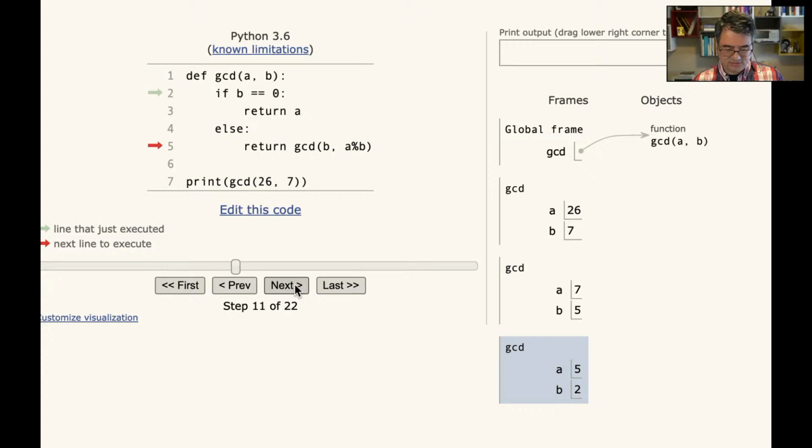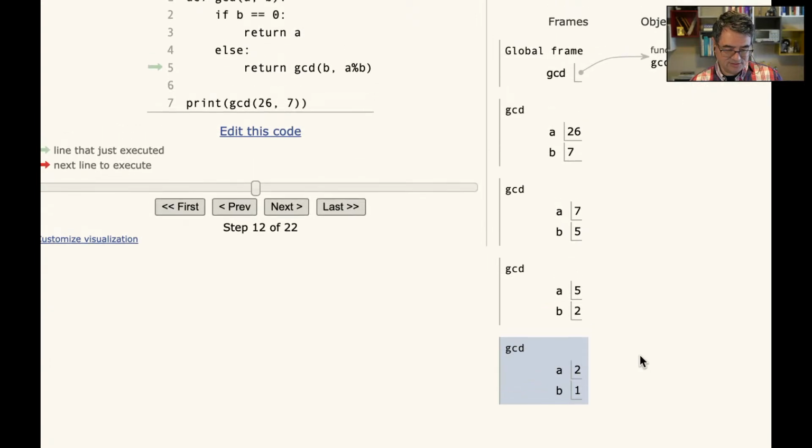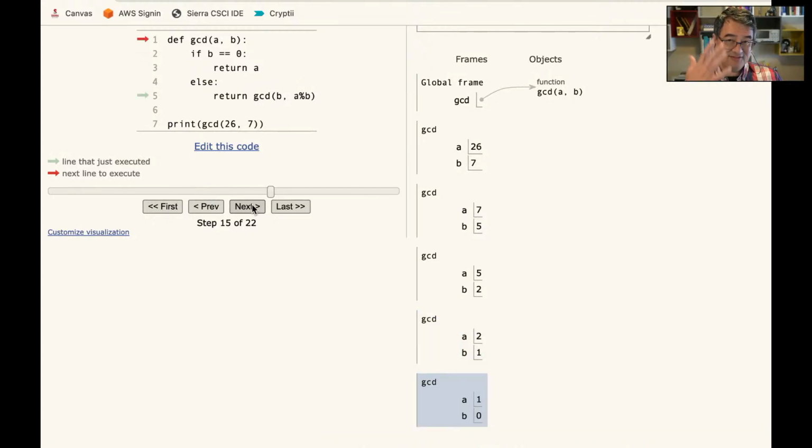Okay, B is not 0, so we'll get another call. So now we got 4 of them stacked up. B is not 0, so we've got another call to GCD. Now we've got 5 of them going. But when I say 5 of them going, it doesn't mean that 5 of them are going simultaneously. The only one that's really going is just the very latest one. Now we've got B is 0.